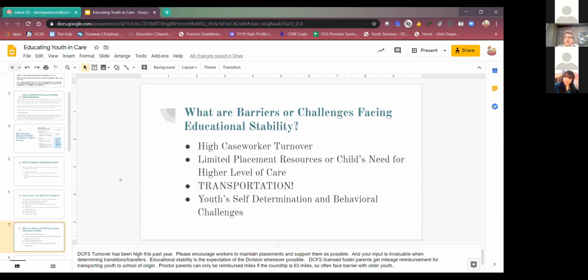Also, DCFS licensed foster parents do get mileage reimbursement for transporting a youth to their school of origin or a school that they just came from if they just moved. So it's not a lot of money, but that is sometimes an incentive for our foster homes to be able to keep the kid in that school. But unfortunately, for our older youth who often get placed in proctor homes, that is still a barrier. Contract issues: you can only reimburse a proctor parent if it's a round trip of like 63 miles. And so often, maybe in more rural areas, but in Salt Lake and metro areas, that's not usually the case to go to another school. And so it does cause issues with that.